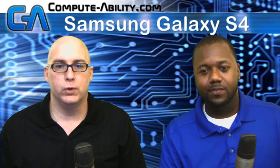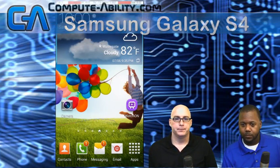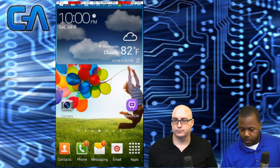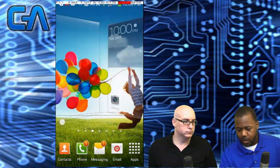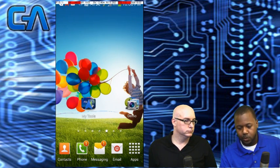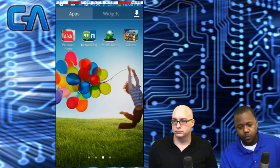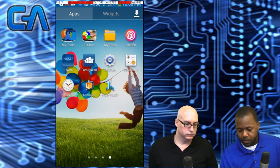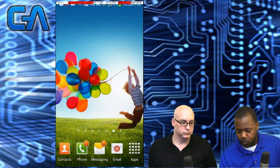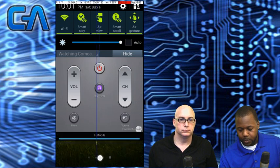So go ahead. You want to show that? Absolutely. So I'm going to pull it back up again. Go ahead. Awesome. So first, I'd like you to just take note of how the screen looks. As you can see, this is a traditional Android layout for the most part. I mean, we do have our TouchWiz, but this is what you basically see in an Android device today. So what I'm going to do is drag down my notification bar.